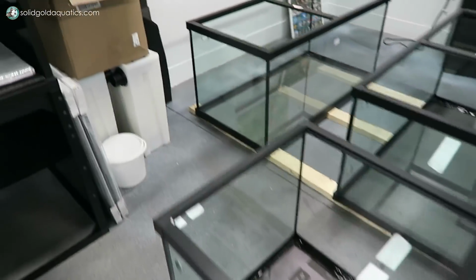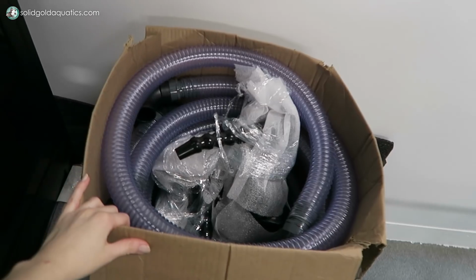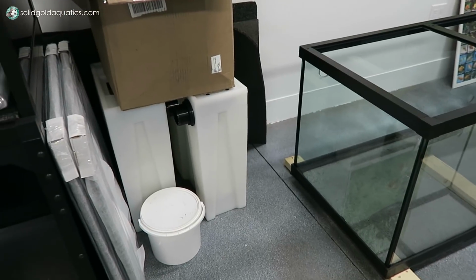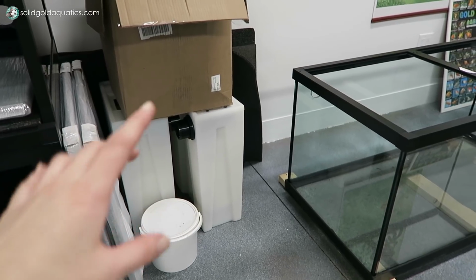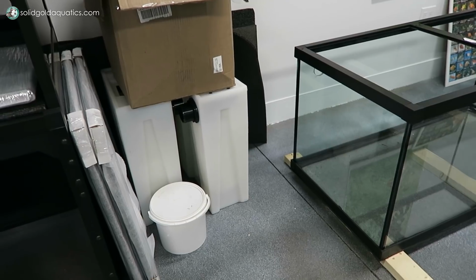I think all the bulkhead parts are here in this box, along with all the hose and the overflows and the returns and things like that. And here we've got the sock tubs. I think this is the first thing that the water goes through in the filtration. So that's like the mechanical filtration. The filter socks help catch all of the debris.